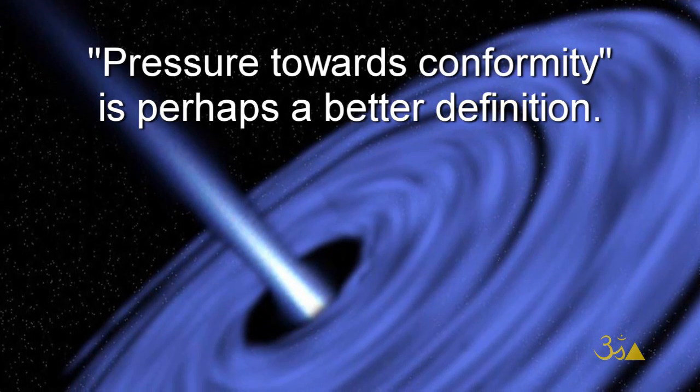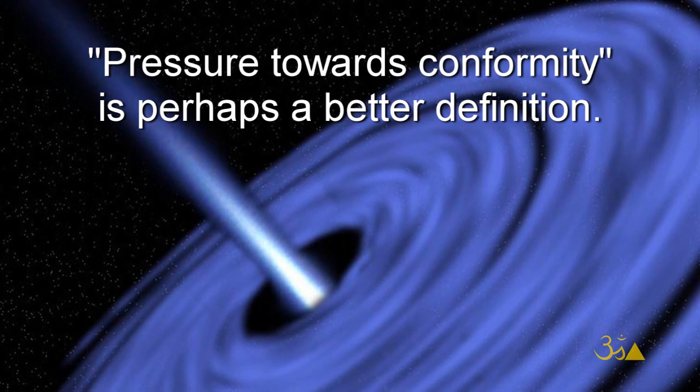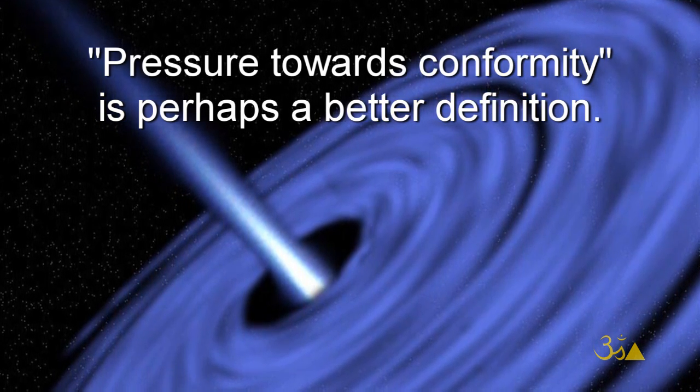Now our master gave a brilliant description of karma, and he called it pressure towards conformity. And of course conformity means oneness, because the whole universe is one. The absolute is one. And so you can think of karma as being this great pressure moving all of us and everything in the universe back to a conscious awareness or conscious oneness with this great absolute. And that's a little bit of a different slant on it than action and reaction being opposite and equal. It's a bit more all-pervasive. Think of it more as a force, as a pressure, as an energy.